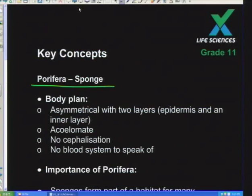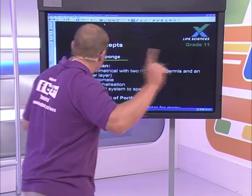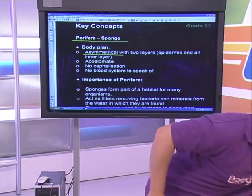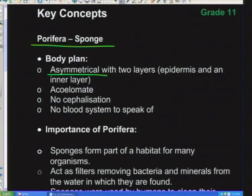The porifera, or sponges. Now, it's not the sponges that we wash dishes with, because I tried to bring those, but they just do not look right. They are asymmetrical, which means you can't separate them. If you have a look at this, no matter how I cut this, it's not going to look the same on either side. If I want it symmetrical, whatever's on this side must be equal to whatever's on this side. So if I had to divide an animal in half, it's got to be equal all the time.